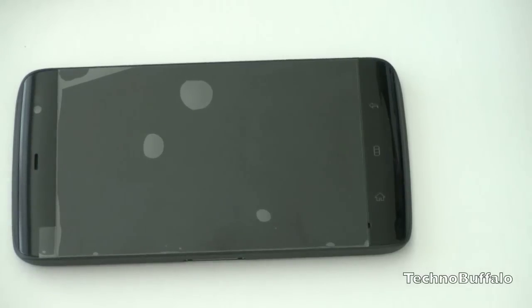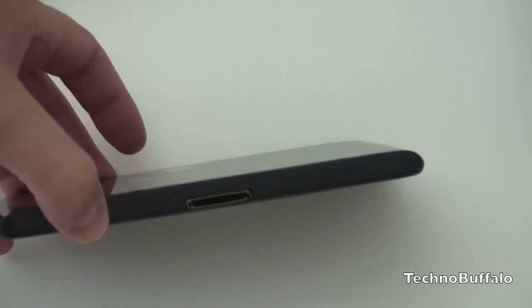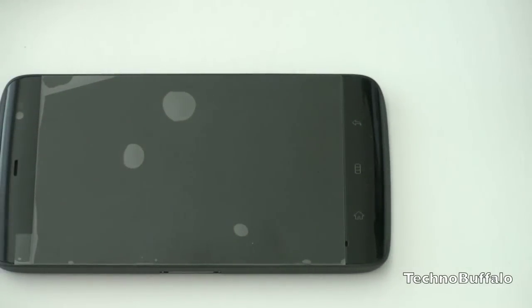All right, so I did get the back cover on, and as a point of clarification, I should mention that this actually does not use a micro USB port to charge. It uses a Dell proprietary port, you can see there on the bottom. There will be a ton of accessories available as far as docks and cradles and such. So let's take a look at the device.